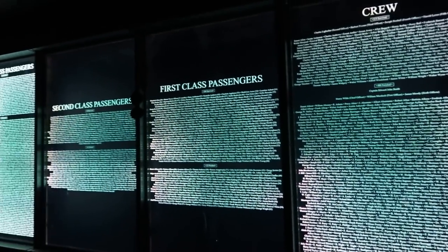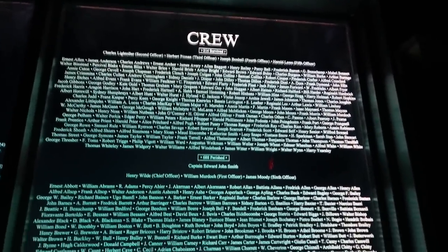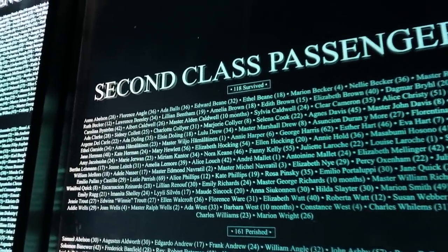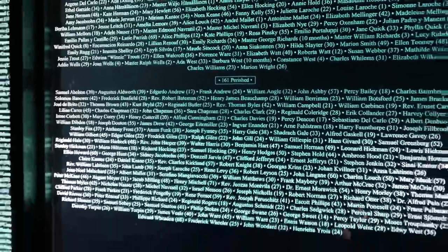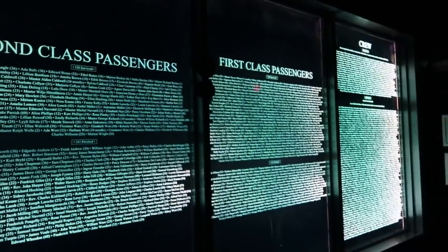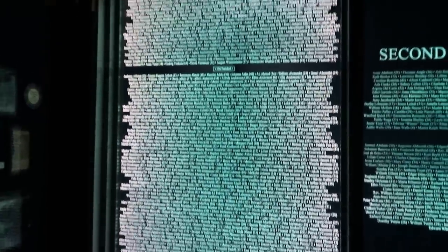And here we have names of every individual that was on the Titanic. You can see of the crew, 214 survived, 688 perished. That is a lot. First class passengers, 204 survived, 123 perished. Second class passengers, 118 survived, 161 perished. And third class passengers, 178 survived, 526 perished. Looks like a lot more perished in the third class than did of the second or first class. Much larger percentage.